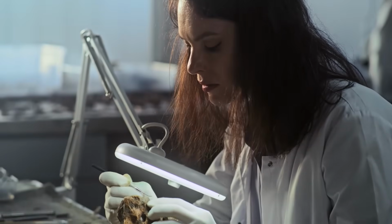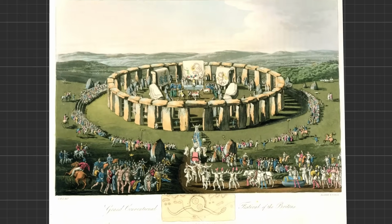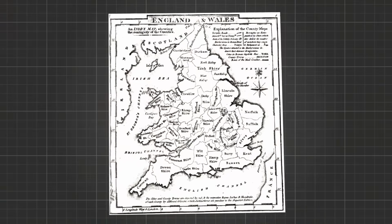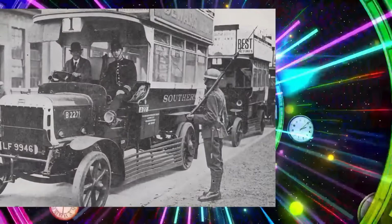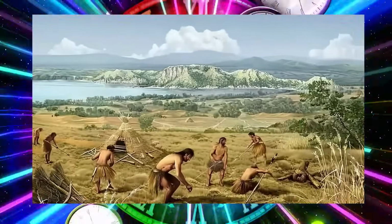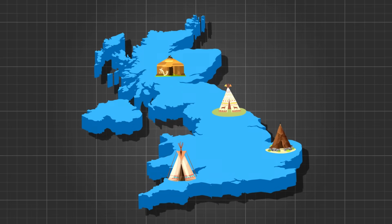When this discovery broke through, it got archaeologists thinking. Maybe Stonehenge wasn't just a local project, but a wider collaboration between different tribes and communities across Britain. To understand this, we need to rewind to around 3000 BCE. That's when Britain still wasn't a unified country per se.